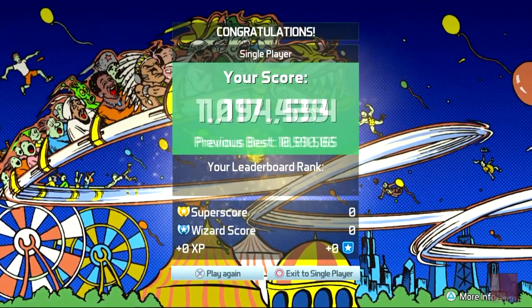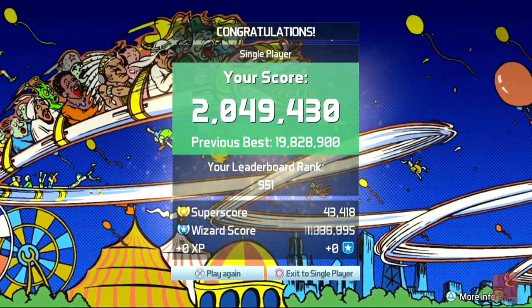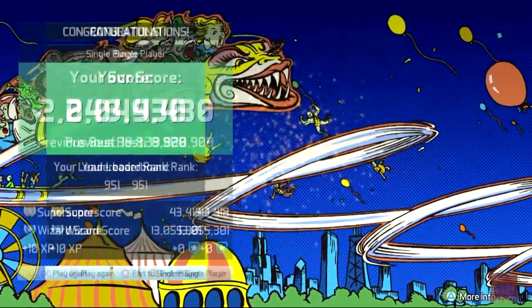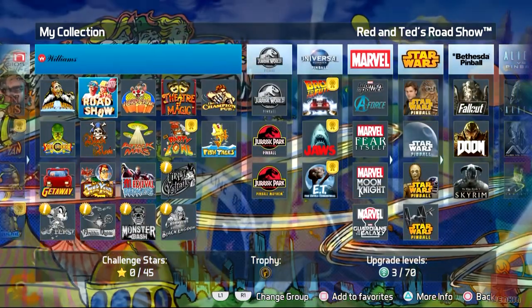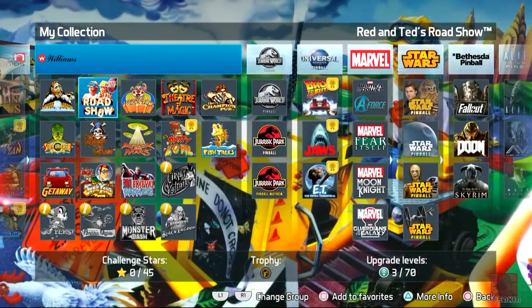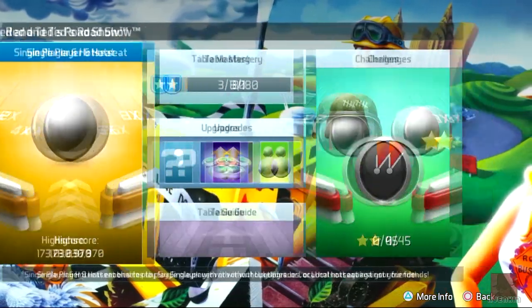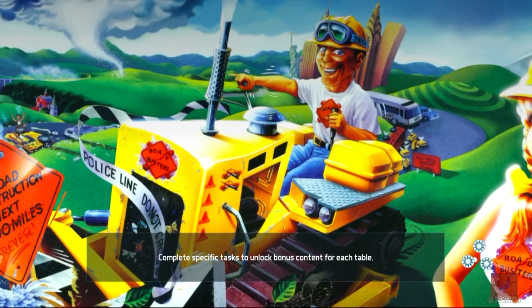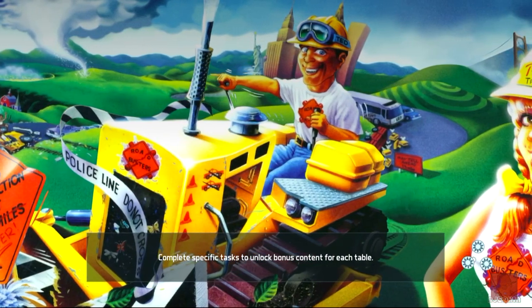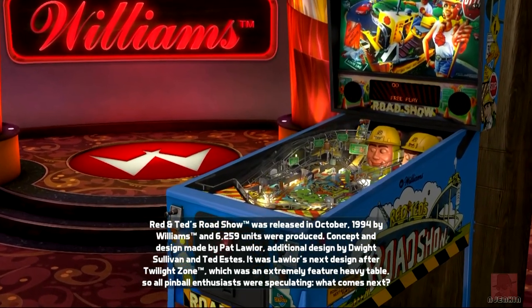Single player results. So that was Whitewater and Hurricane. Whitewater 1993, Hurricane 1991. Very recommend this pack as I can with all of them. And the last one we'll come to is Red and Ted's Roadshow, the most vocal with cool speech of the three. This was the latest of the three in 1994. So all these in the 90s. Production run 6,259, so more than Hurricane, but not quite as much as Whitewater.